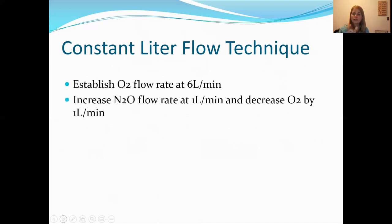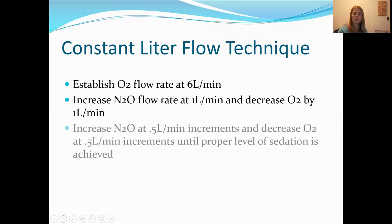We're going to increase the nitrous flow rate at 1 liter per minute, and we're going to decrease the oxygen. We started at 5. We're going to increase the nitrous at 0.5 liter minimum increments and decrease the oxygen until the proper level of sedation is achieved. So with the constant liter, we're adjusting both the oxygen and the nitrous. The oxygen's coming down, the nitrous is going up.